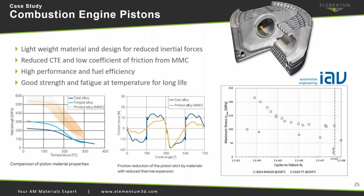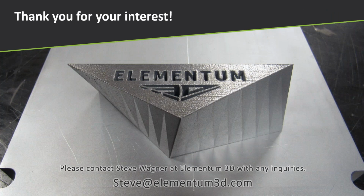We also see reduced coefficient of thermal expansion, and we also saw low coefficient of friction from our metal matrix composite material. So we saw high performance and good fuel efficiency, and this material also got good strength and fatigue life at temperature for a long life. If you look at the figures on the bottom, starting from the left, we can see that this material had a higher yield strength in comparison to a cast or forged alloy. If you look in the middle, we can also see that we reduce the friction force with this part. So with that, I will hand it over to 3D Systems.